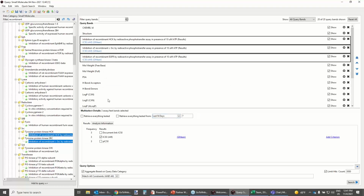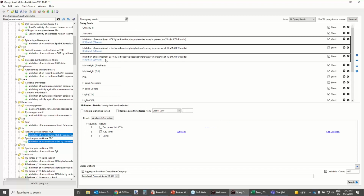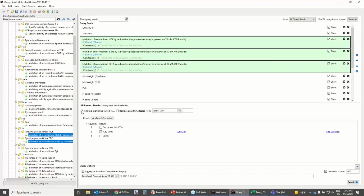And so now we've added in our information. I'm just going to say here, well, it's not just the IC50, we can add other results as we want. But the last piece we need to do here is constrain the query. And here I'm just going to say, well, these are the important assays for my project. So I want to just get everything that's been tested in those. But I don't want everything that's been tested in all of them. They must have been tested in any one of them.